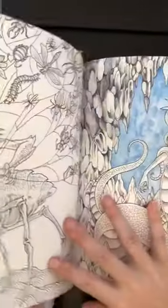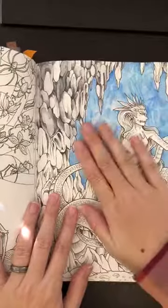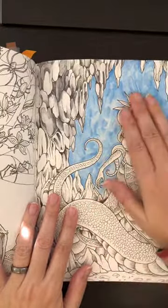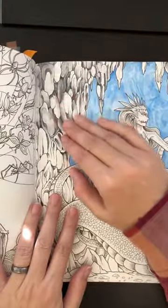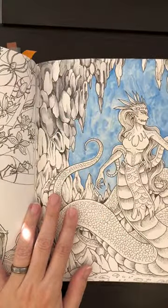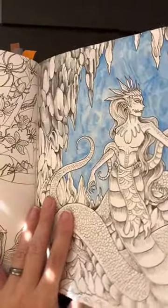Let's see. Oh, and this I did with Inktense and watercolor pencils, and I don't like that. I like the rocks. The rocks are turning out awesome. I don't like that. Excuse me, my voice is really bleh today.